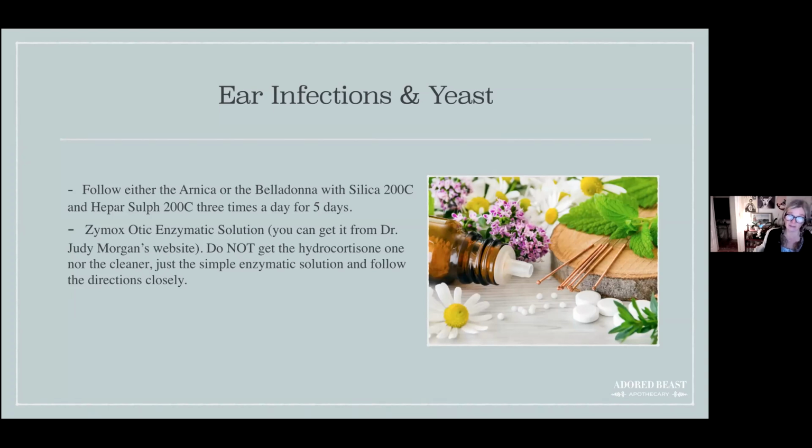The next thing that I'm a big fan of, I used it at my practice all the time, is something called Zymox Otic Enzymatic Solution. Dr. Judy Morgan has it on her website. It's amazing. I wouldn't suggest the one with hydrocortisone, nor even the cleaner, just the simple enzyme solution, and just follow the directions. It's the best ear medication I've ever seen ever. I highly recommend it.